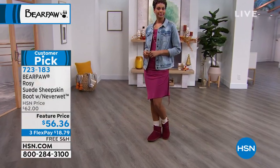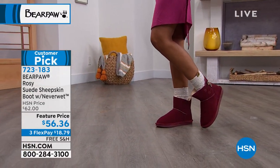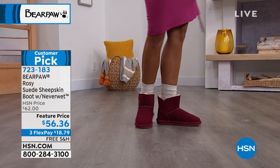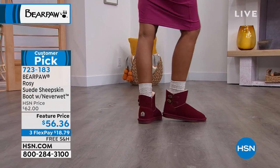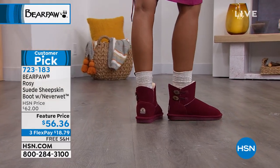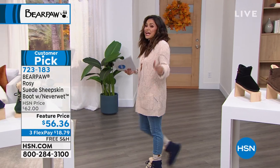That is a huge customer pick. Check out Victoria in the Bordeaux. How cute is that? With a little dress and denim jacket for now. And then as winter rolls around, you're gonna be wearing your jeans and your leggings. Those socks, by the way, are coming up in just a little bit. I'm wearing a pair as well. It's a 3-pack, and we also have ankle length. They look so cute sticking out of your boots.